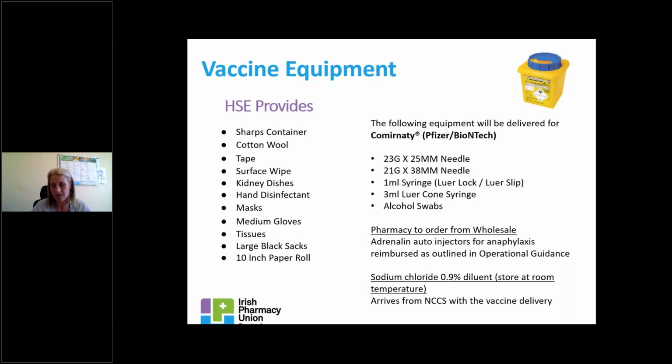So there are a few bits of more consumables, and when we talk through the dilution step, Nicola will talk through that in more detail, and you'll understand which needles and how they all work. Again, all of this information is in the SOP template on our website, but it's just good to check off that you get all of these in your order from the HSE.